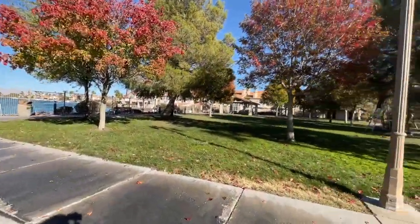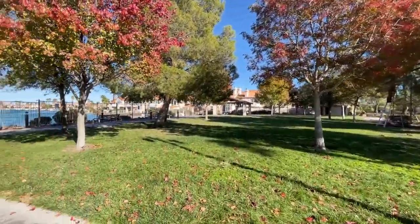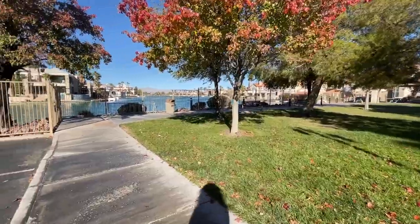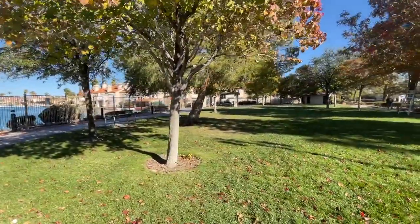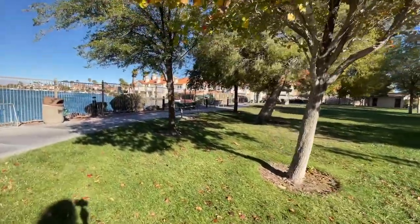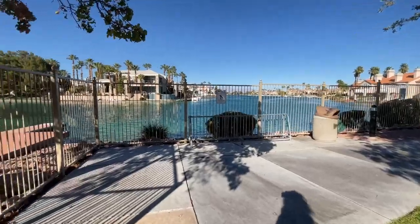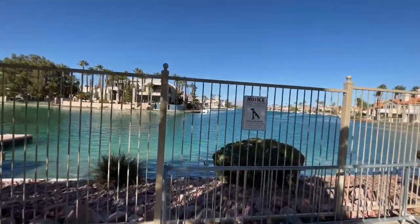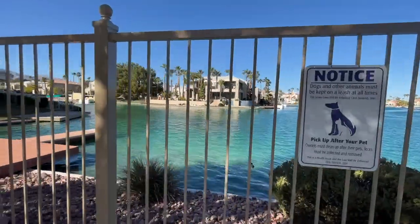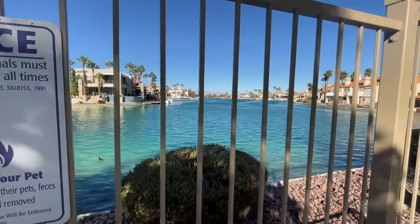Okay, just got out of the car. People are trimming the trees down. So this is what they consider a park. To me, a park has playgrounds, I guess, maybe. A little open lawn area. They have park benches, picnic tables, and this is the Lake Sahara. And this is all that you really can enjoy while you're here.